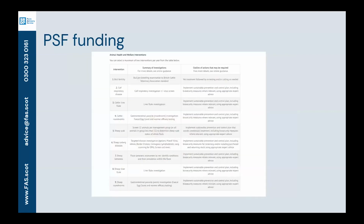And I'm almost finished, but I just thought it was worth mentioning PSF funding. This is Preparing for Sustainable Farming funding. If you've not yet used it, it's available till the end of this month. And I really would encourage you to use it. There's funding available for doing testing.